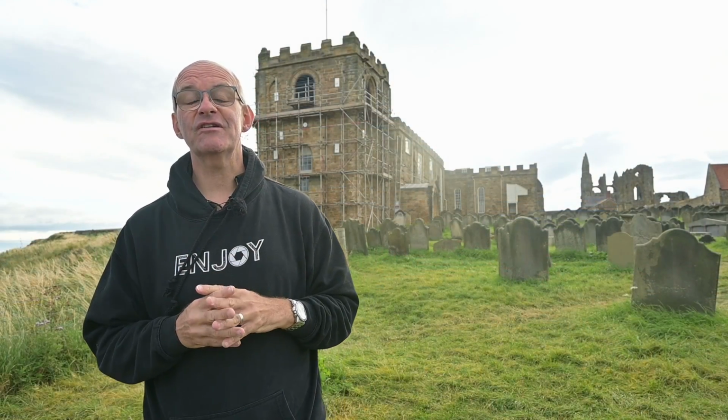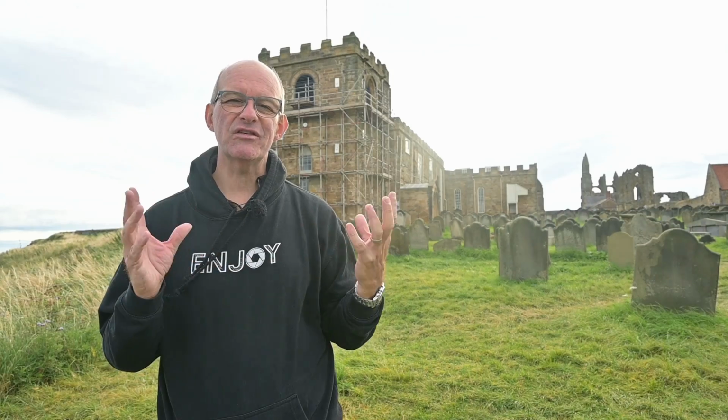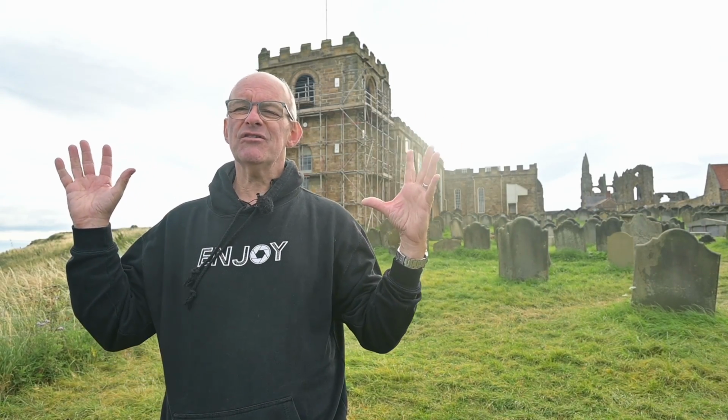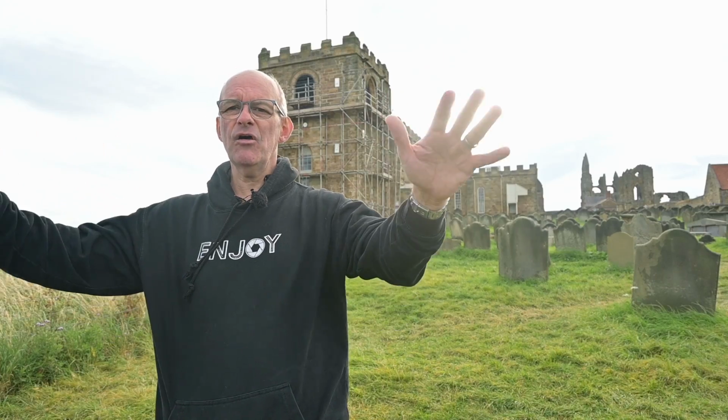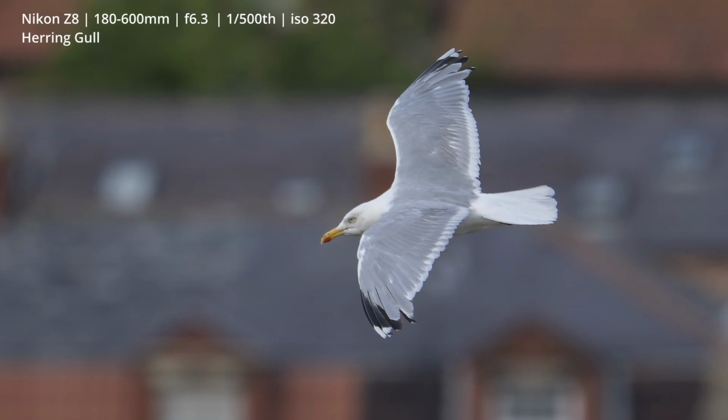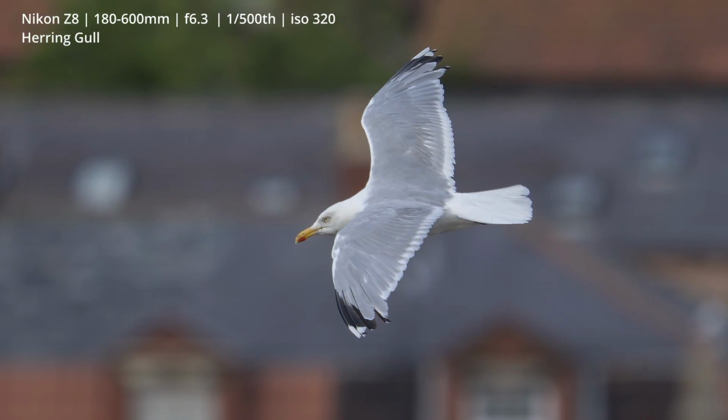I've reached the top of the 199 steps, and you can see here the Abbey, and just behind me the Church of St Mary that overlooks the town of Whitby. Now, because I'm on the top of the east cliff overlooking the harbour, I've got a great vantage point for taking some photographs of gulls in flight, because there's quite a lot circling around here. So I think this is what I'm going to finish my morning with.